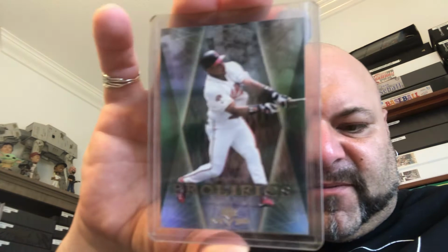And then I got this Prolifics. This is an Upper Deck MVP Prolifics. It's a Manny Ramirez. I believe this is like 2000. Again, nice shiny looking card. Very, very nice looking card.